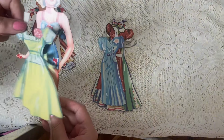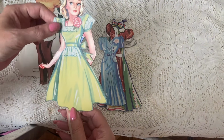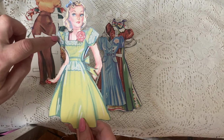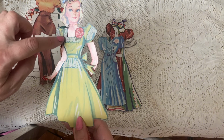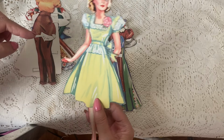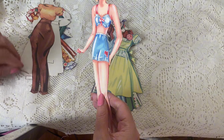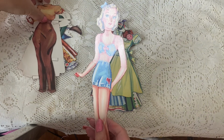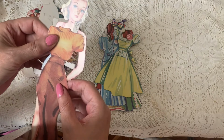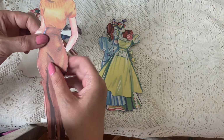This is a pretty dress. It's very traditional looking. And like a lime green. With a lace trim around the waist, the sleeves, and the neck. With a red rose. And a bow on the back. Each one of these ladies has a pants outfit. And this is pants with a sweater and brown slacks.